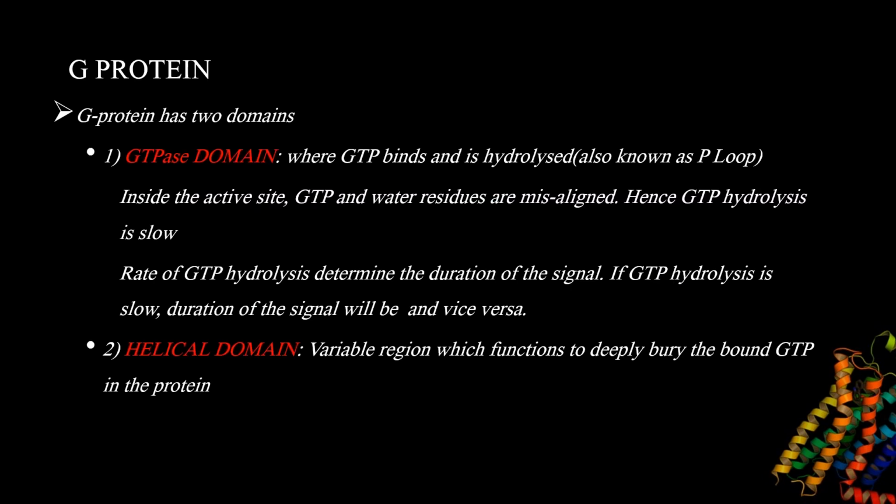Coming to the structure of G protein. G protein has two domains, GTPase domain and helical domain. Coming to GTPase domain, this is where the GTP binds and gets hydrolyzed. It's also called the P-loop. Inside the active site, the GTP and the water residues are misaligned. So here the GTP hydrolysis is slow. The rate of GTP hydrolysis determines the duration of the signal.